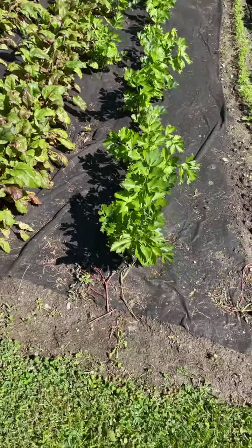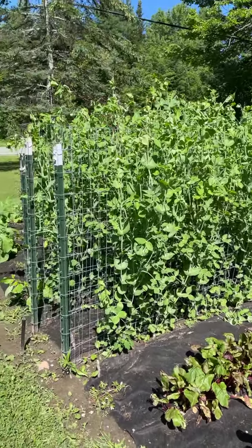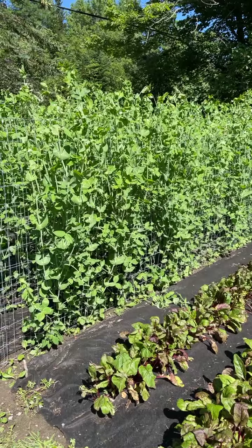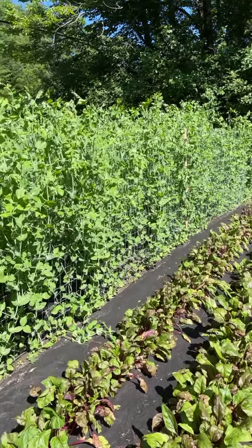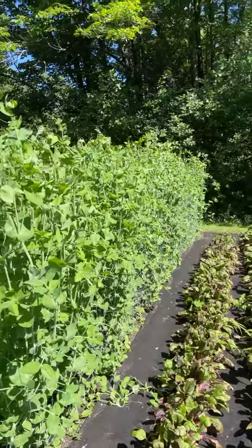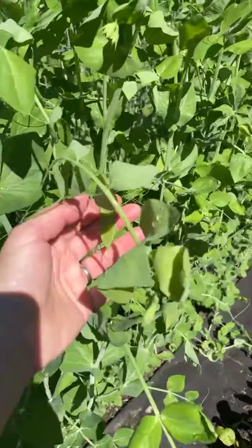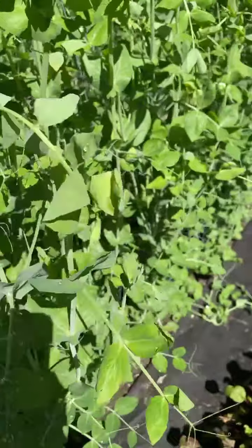And then, let's see, our peas. This is our peas. We have 2 different varieties. These are just a regular pea, I think. And they're up at the top of their wire. And we do have baby peas, baby pea pods. You can actually eat them right now if you wanted to, but I want peas.